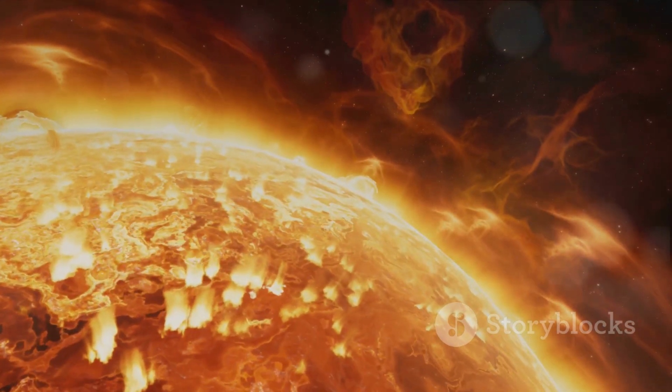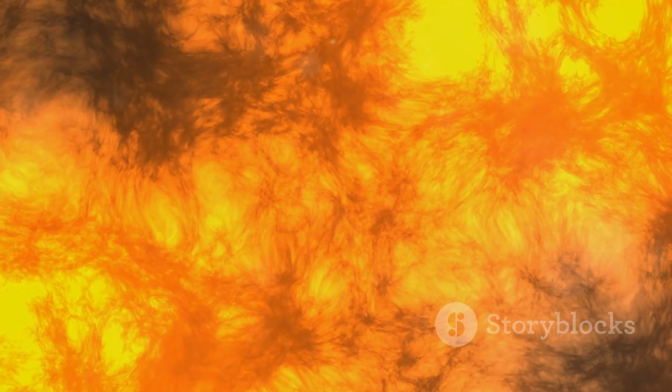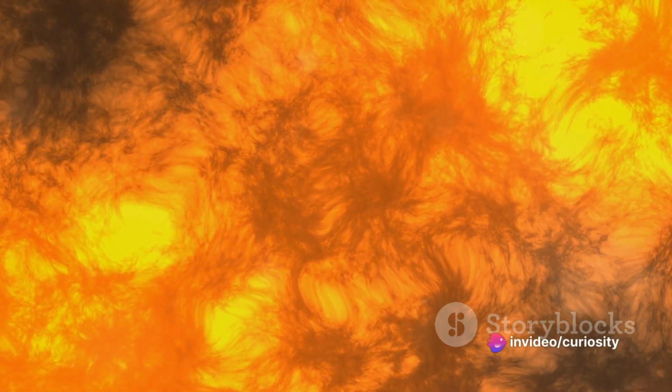The core extends up to a quarter of the sun's radius, and it's incredibly hot and dense. Temperatures here reach a staggering 15 million degrees Celsius, which is hotter than anything we can imagine.